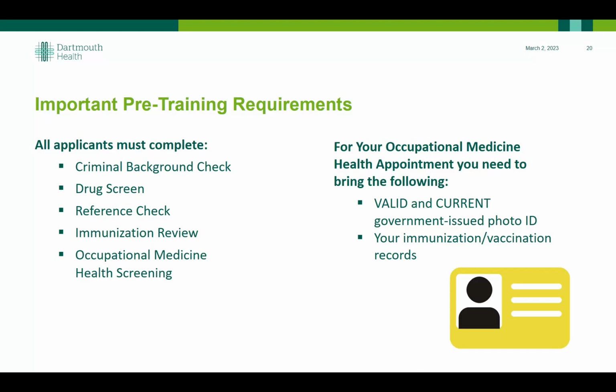At your occupational medicine appointment, you will complete a required urine drug screen, do an immunization review, and health screening. You should start looking at your immunization records now, as it makes the process easier and more streamlined. If you think you need vaccines, don't do that on your own now. Our OCMED team will work with you on this. You should just work now on gathering your records and have a government-issued photo ID that is valid and current.